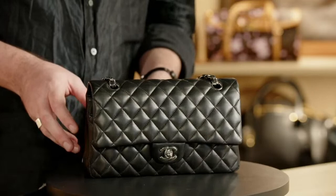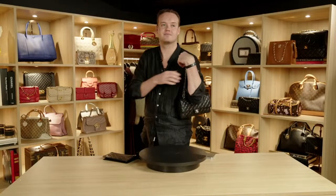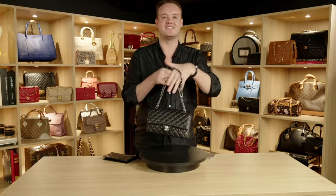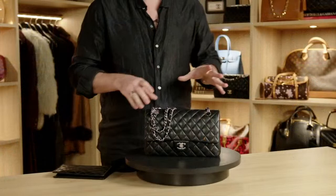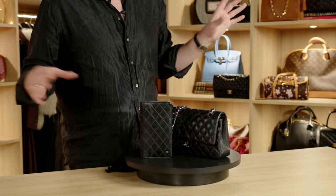Gorgeous slip pocket back here as well, a classic Chanel flat pocket. You can easily throw this over your shoulder, just like that. 2015, 2016. And guys, these are retailing for north of almost $10,000 now. For this piece, only $8,750. And look at this, basically in fantastic pristine condition. Silver hardware all the way around on it. Absolutely incredible. $8,750. And now you can pair it with this beautiful vintage aged calfskin wallet.